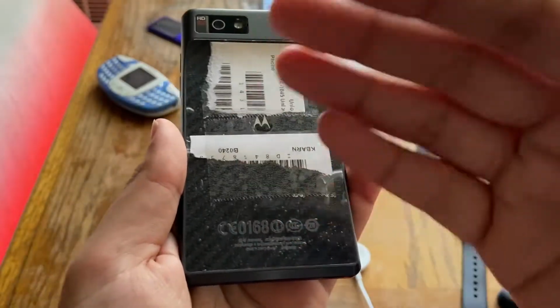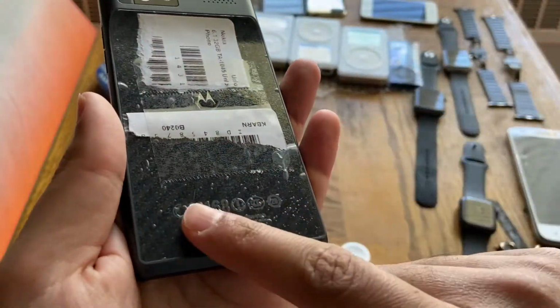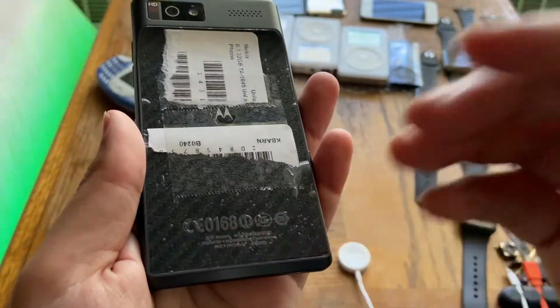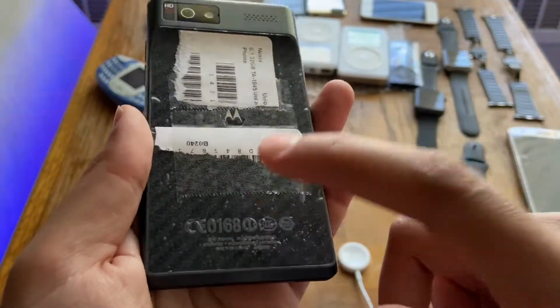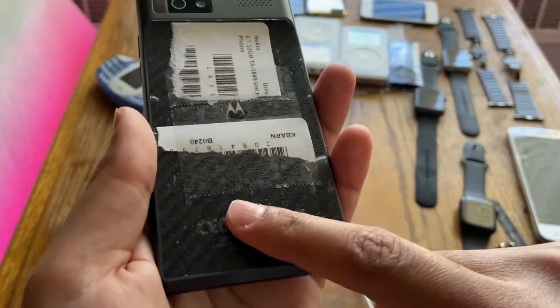a lot of Motorola phones back in the day. I'm not going to take it off, but this does have that Kevlar-like design. Bunch of FCC markings and stuff. So this phone was definitely already certified to be launched at the time of this prototype when it was created, because these markings are here.